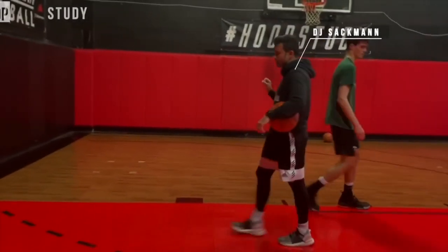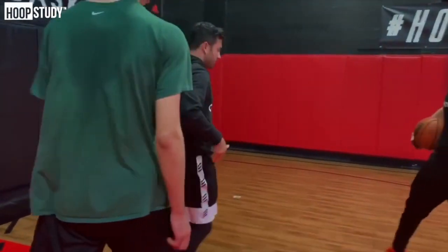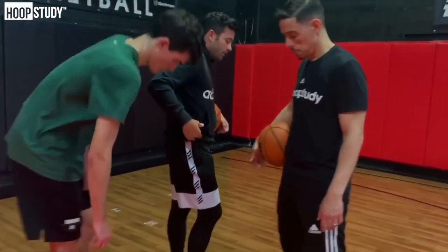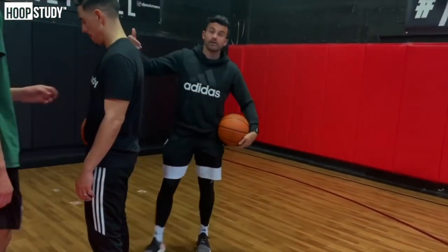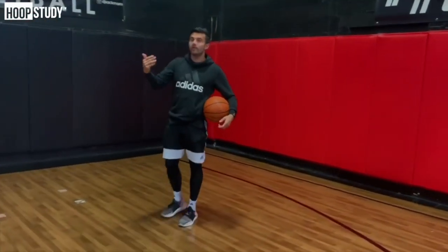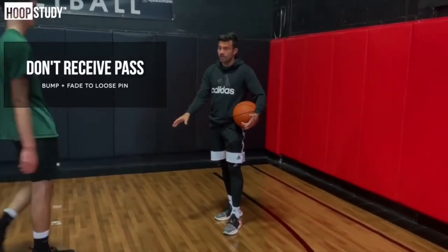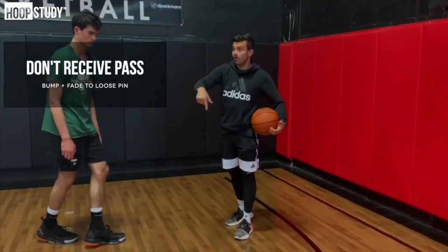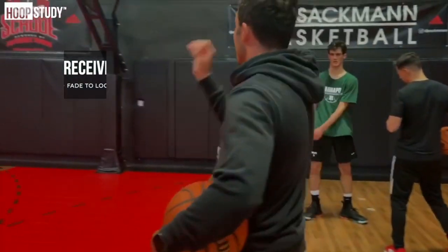You come off that curl, right? And then you misread it, so guard me. This is going to happen in a game as well. You'll come off a pin, right? And you start to bump it, but then you show that you're going to shoot the gap, and then you come back under, and I bump, right? You can go either way, but if I don't receive a pass, come close the gap. So you're guarding me, you being helped, come reset it, all right? And now your angle is going to be a little bit different, more of a loose pin down, get to the elbow area into your shot.